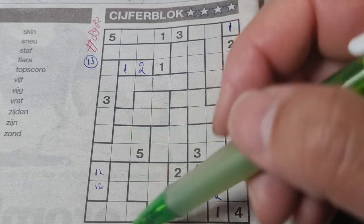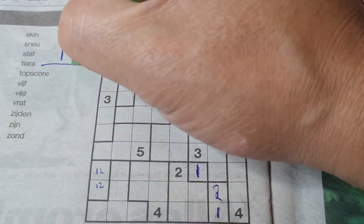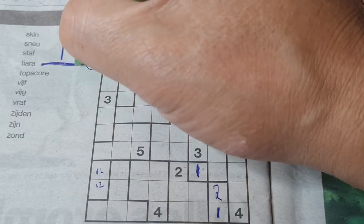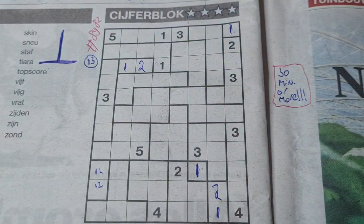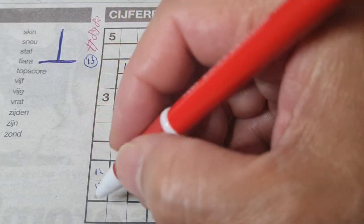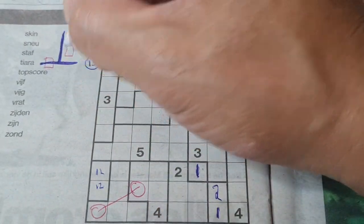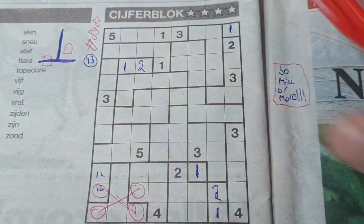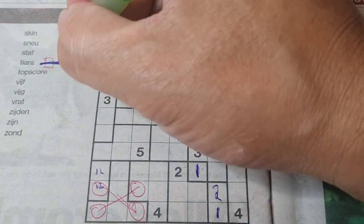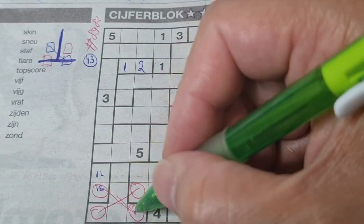Well, then my next strategy is to look for shapes, figures, structures, or constructions that you need to recognize. For example, the T shape. Let me draw this T shape here. When you see the T shape, remember that this box has the same number as that box. So this box has the same number as that box. But also that box has the same number as this box. So in this case, it's the 1 or a 2.